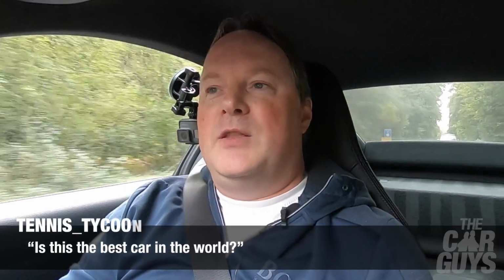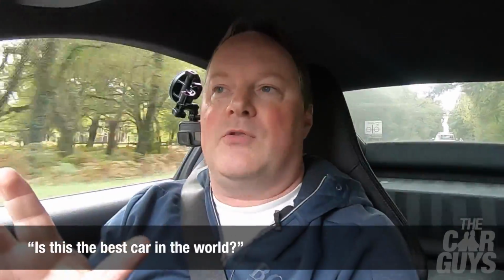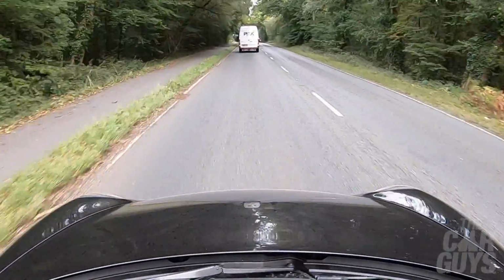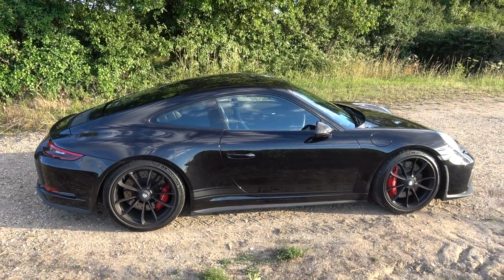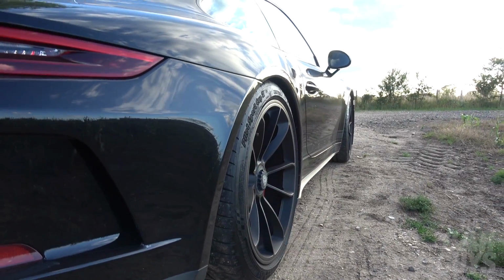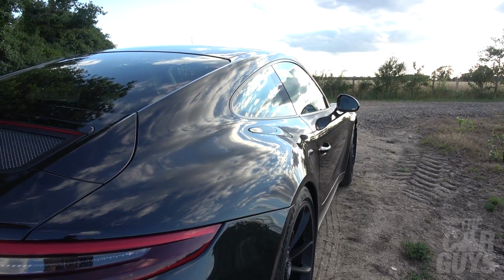Is this the best car in the world? Well, it's certainly up there. If you were thinking about all-time greats, if you were thinking about cars that you want to drive forever, this is in most car and Porsche fans' top fives. In fact, on the Drive Nation podcast, both Andrew and Dan narrowed down their top 5 garages of all time to this car. So Drive Nation guys, you were right.